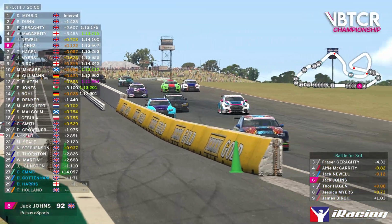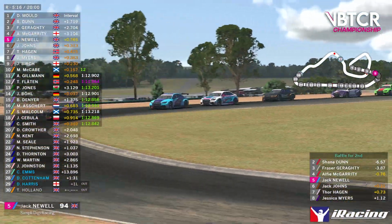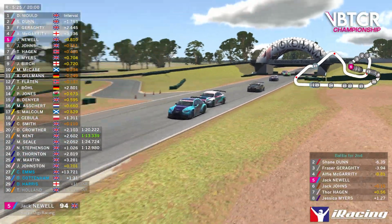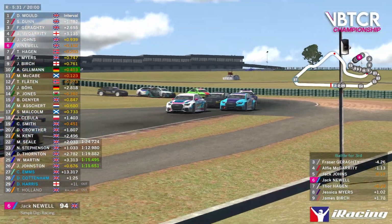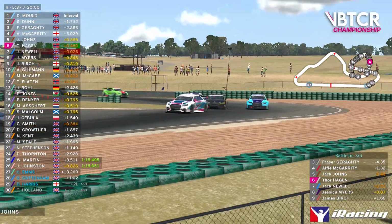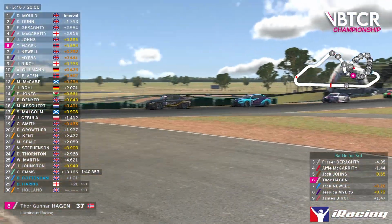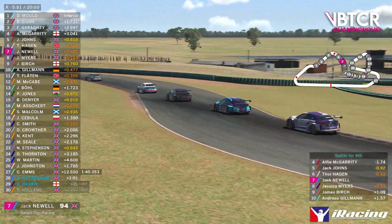Alfie McGarity is going to be the happiest one of this bunch, able to get some space between them, and somehow they all seem to emerge pretty much how they were despite all that action, all that chaos through the last corner. Here comes Johns looking to head up the inside of Newell, who looks like he might even lose another place to Hagen, who's coming hard onto the brakes. Can he also get up the inside? And Newell, in the space of 2 corners, has lost 2 places to Johns and Hagen. Hagen striking and following Johns through, while Newell was vulnerable on the outside. And now Myers is queuing up to have a go at Newell. What can she do?